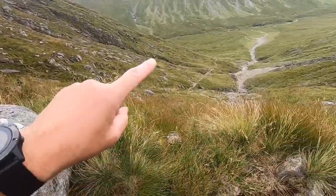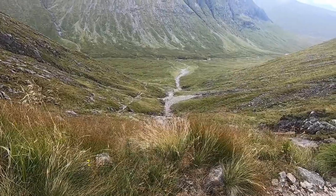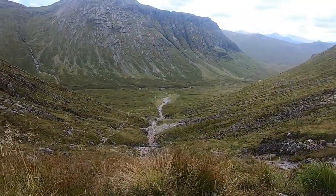We should be halfway down. The descent's not too bad. Good stepping stones on the path to get you down. The path starts to even out just down at this point here. There's the valley floor. So we're making good time.